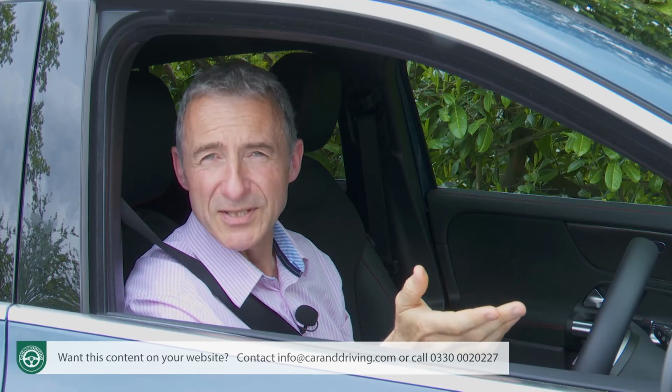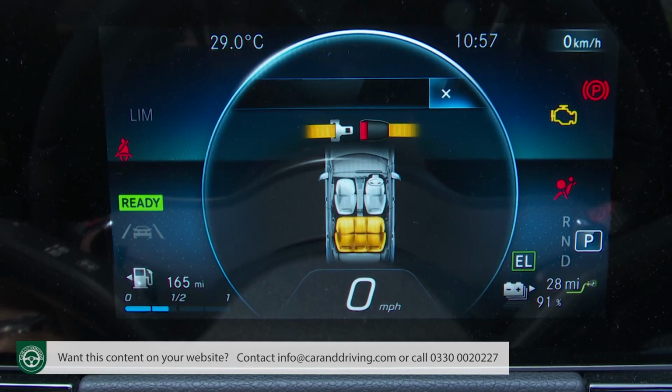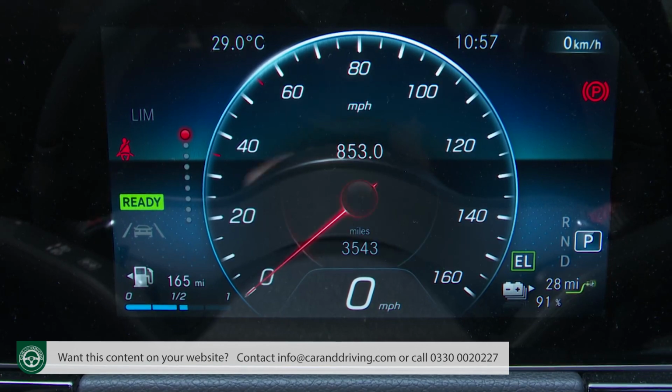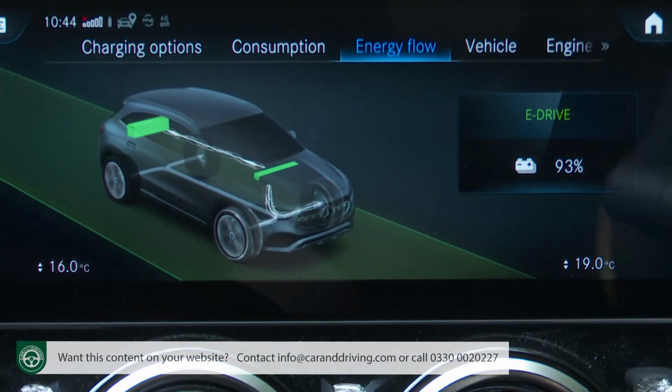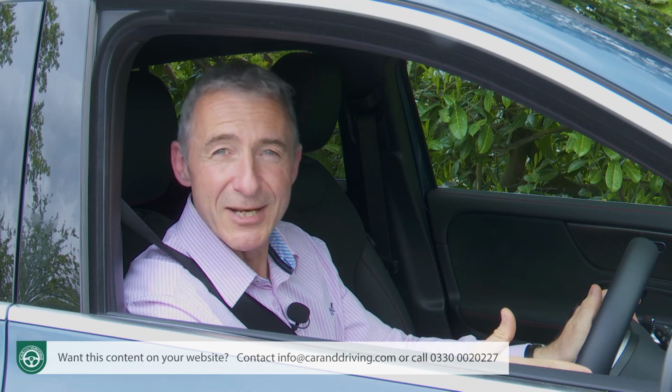Behind the wheel, you're greeted with an EQ starting screen, and once you've pressed the starter button on the dash, a green ready icon appears, accompanied by a few distant whirs and clicks. As usual with the PHEV, the powertrain always starts up in all-electric form, and also, as you'd expect from a PHEV, it powers you away with a very decent turn of speed.